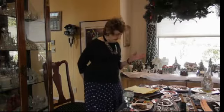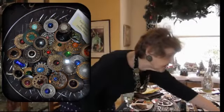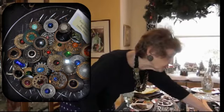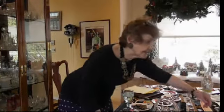Another wonderful button of that era was the Gay 90s. And right here are the Gay 90s. I just love these. These are my favorite button. They have like imitation jewels. They're not real jewels, but they're real pretty with the red and the blue and really nice buttons.